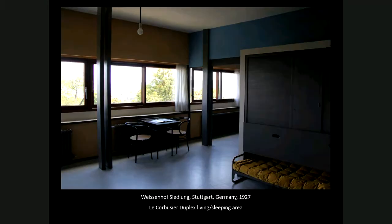And this view, as I said, has been restored back as it was during the housing exposition, and it's a museum, so you can tour through it. And this really represents both the columns, which are the structure independent of the wall, and you see how the ribbon windows just carry and slice through, without any regard to the interior room layout. But also this flexible plan.